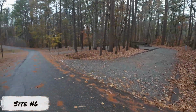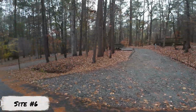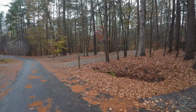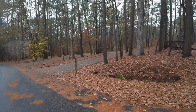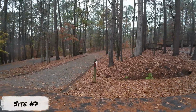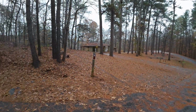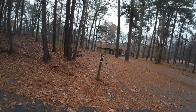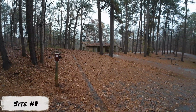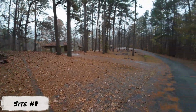And I'm kind of going down a downhill slope right here on this road, as you can see, or not see. So 7 is this one right here. That's 7. And then 8 is this one that's kind of hard to see as a campsite because there's so many leaves on it. But that's 8, and the bathhouse is directly right next to it.